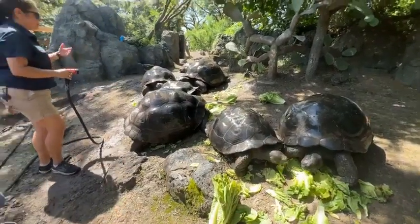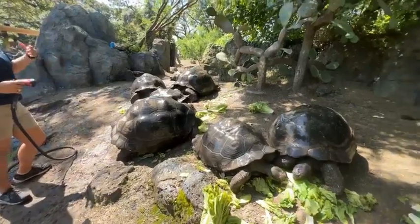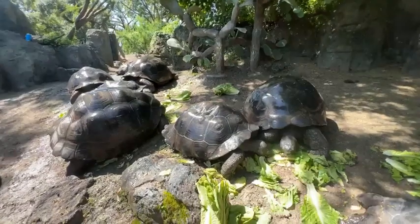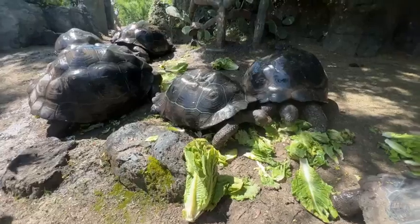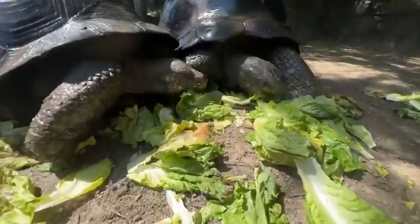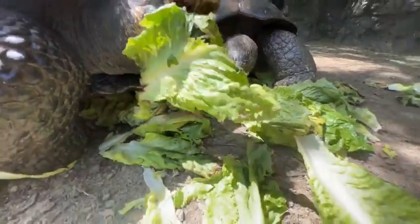And if you haven't visited the Galápagos exhibit, I do recommend it. It opened recently, April of 2023, so it is still relatively new. This exhibit has a lot of slopes and hills and rock structures that the tortoises have really enjoyed. You'll see them walking throughout the exhibit all day, soaking in the different mud wallows.